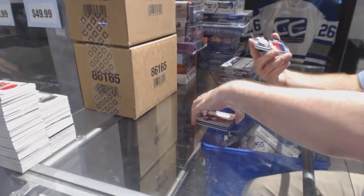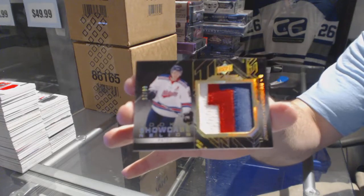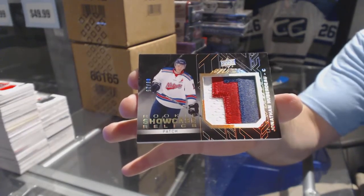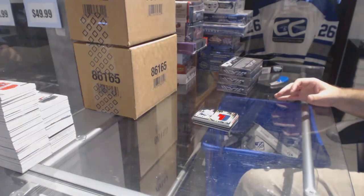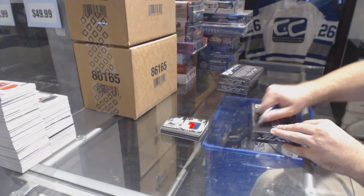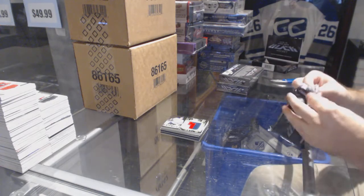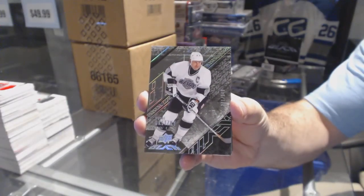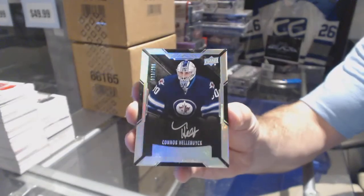Corey Perry. And we've got number 25 for the Florida Panthers, Jonathan Huberdeau. For the LA Kings, a 349, Wayne Gretzky. We've got for the Jets, number 299, Connor Hellebuck.